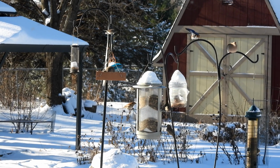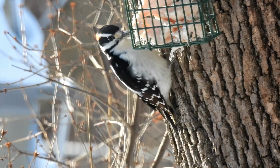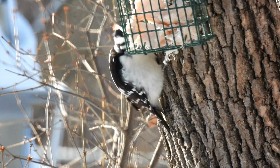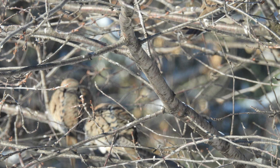The sun came out, and here a mourning dove joined the bluebird. This hairy woodpecker enjoyed the suet, and so did this flicker. The mourning doves basked in the sun.